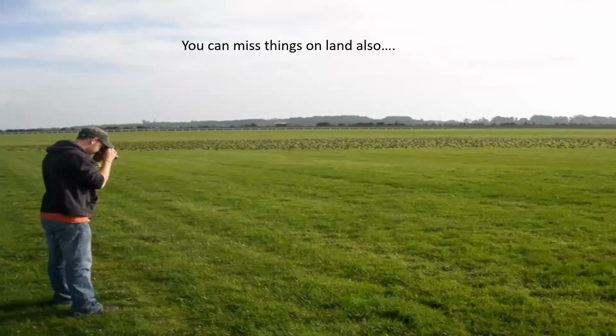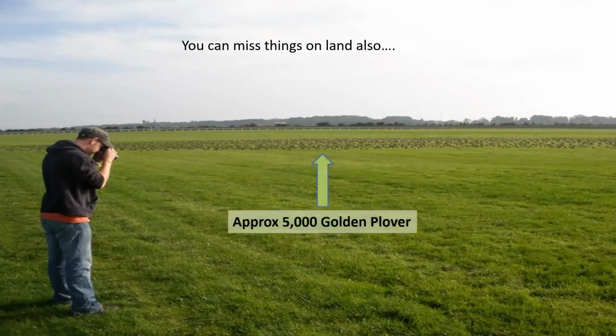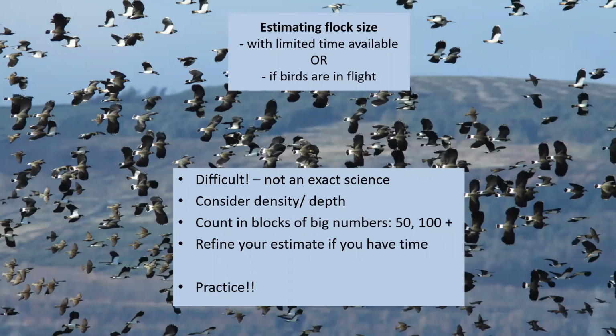Similarly with things on land as well. Watch out when you're out on grassland sites, because what could easily be mistaken as a strip of mud here out on the Curragh was 5,000 golden plover. So it can be surprisingly easy to miss things. Keep a keen eye. Whooper swans are another one that can be surprising as well, so good to keep an eye out in the fields for them. If you're seeing any particularly pristine looking sheep, you should be suspicious and take a second look. It might just be a flock of swans waiting to be counted.